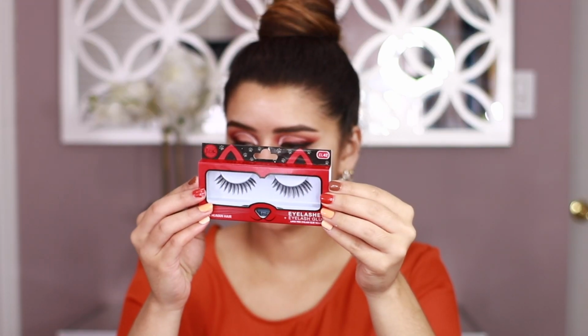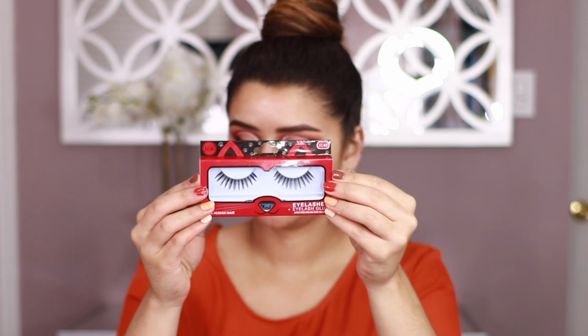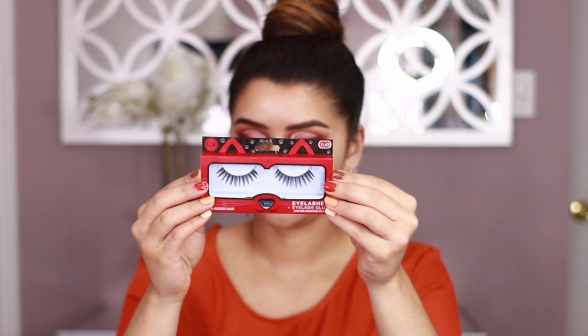I'm going to be putting some lashes on. The lashes that I picked are the Jacob Beauty EL42. These are really, really nice and wispy. They actually come with a glue, so you can find this at Ulta. They retail for about $4.50, so they're super affordable and really nice lashes.